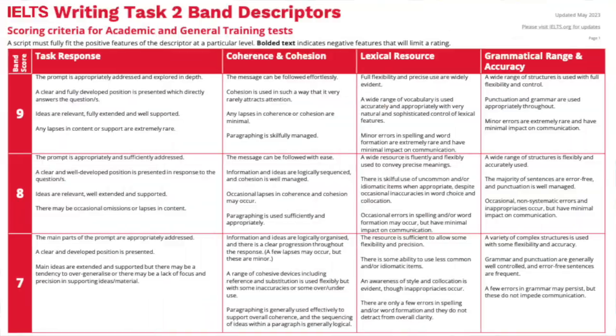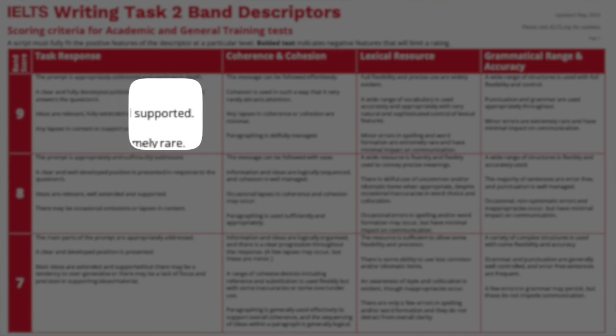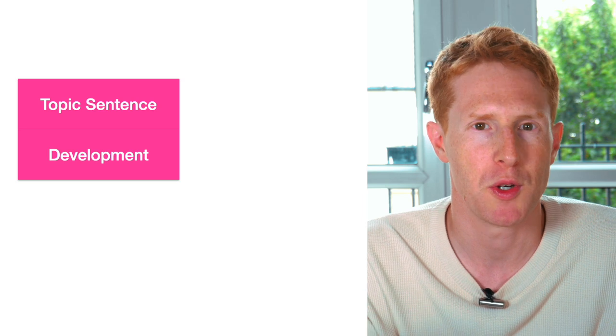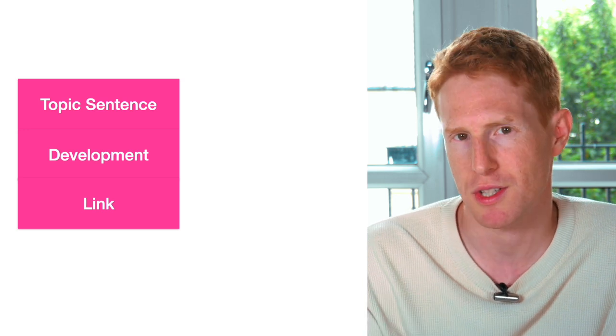When they read your body paragraphs, they'll be checking that your ideas are relevant, fully extended, and well supported. So for each idea, I recommend that you have a topic sentence where you introduce your idea, and then at least 1 or 2 general sentences where you give an example or develop your idea. And ideally, at the end, you also have a link where you relate your idea to the exam question.